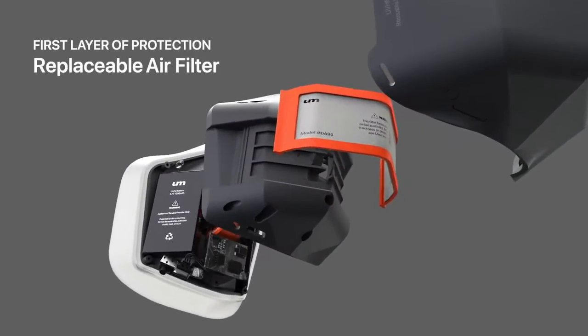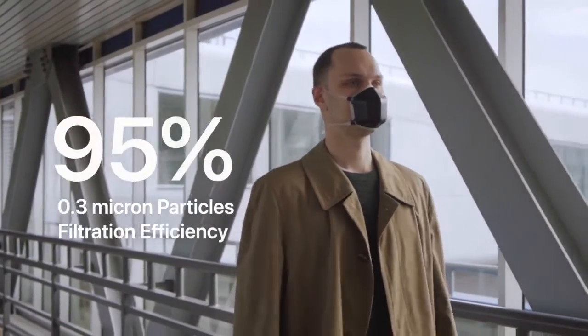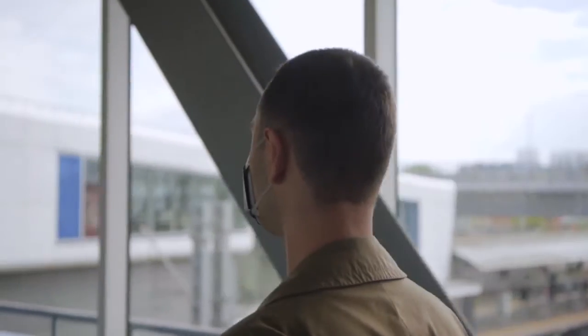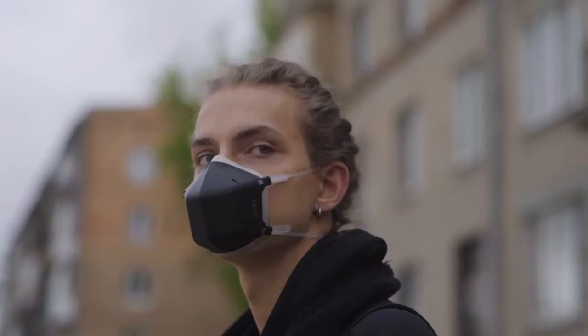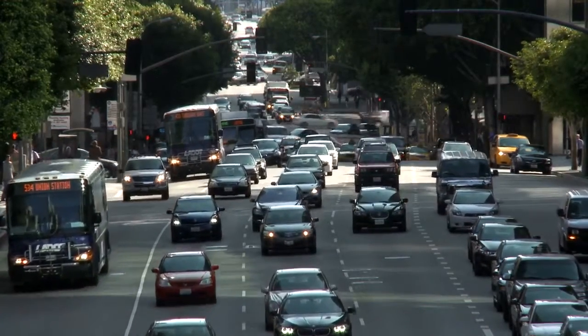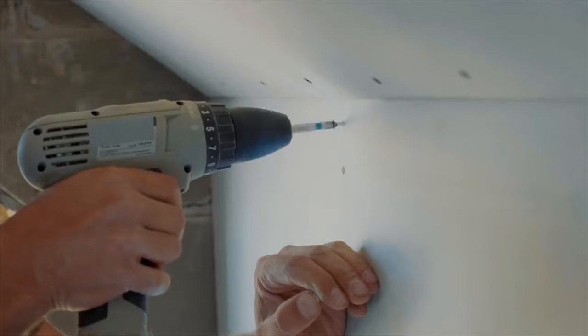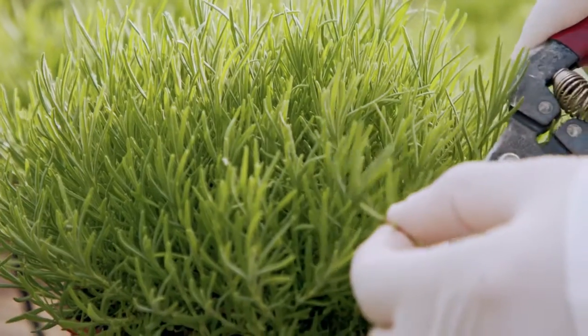The first layer of protection is a replaceable air filter that blocks 95% of all particles larger than 0.3 microns, the same degree of protection as an N95 mask. The high-performance air filter provides excellent protection against pollution, smoke, and pollen, as well as particles released by sanding, painting, drywall, and fiberglass installation, woodwork, and gardening.